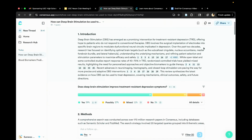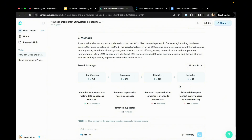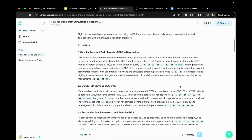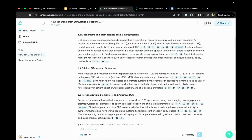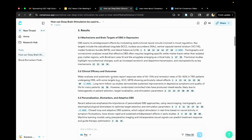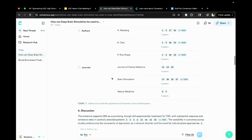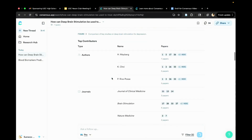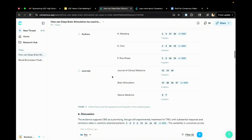On top of that, it comes up with the Consensus Meter. It goes through several thousands of methods that were used in countless papers. And you can have all these citations for the groups of results that all these different papers got. Here are basically the key papers that Consensus found to be most relatable to your topic of choice. And here are the key authors that have contributed to most of the papers. And this is really nice because you can choose to cold email them, reach out to them, and Consensus has made a list of them just for you.